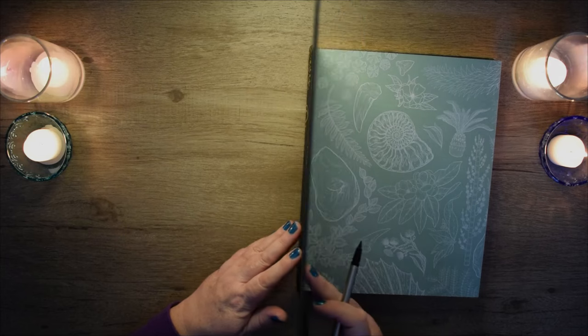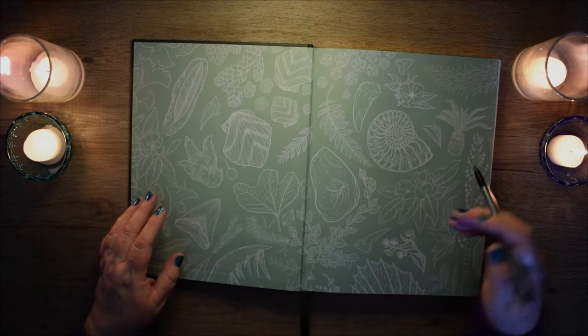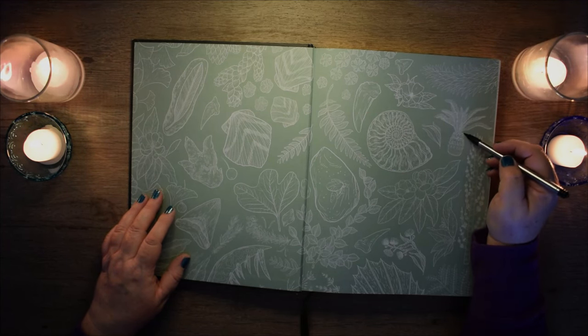Let's check out the inside cover. And here you start to see some of the beautiful illustrations from this book.